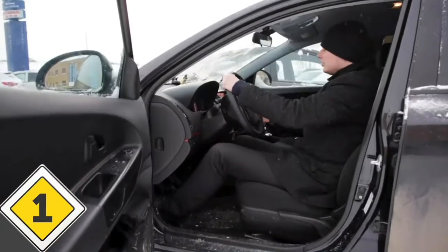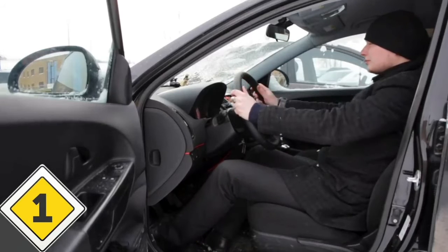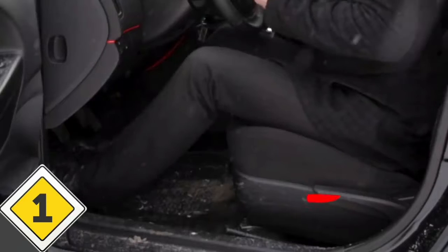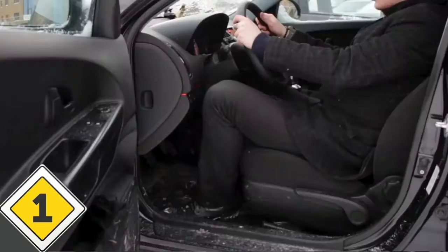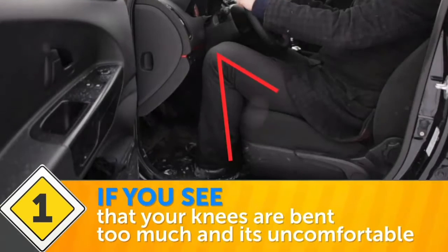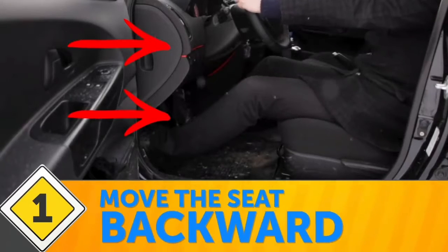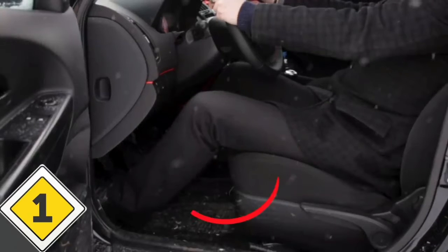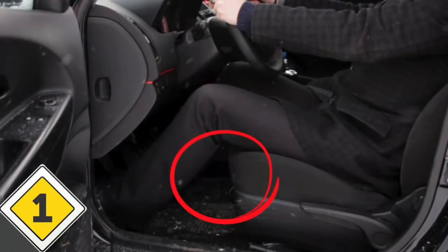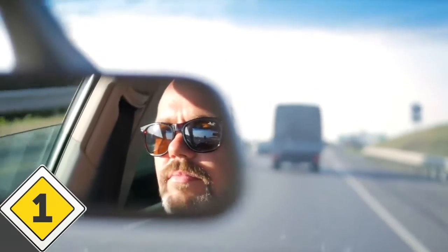When you're in the driver's seat, your knees should be slightly bent. If you feel that you need to stretch your leg to reach that gas pedal, move your seat forward. However, if you see that your knees are bent too much and it's uncomfortable to place your foot on the pedal, move the seat backward. There should be a gap between the seat and the back of your knees that's about 2 fingers wide. Besides, when your legs are in the proper position during driving, you'll avoid knee pain.